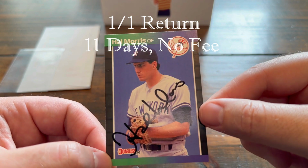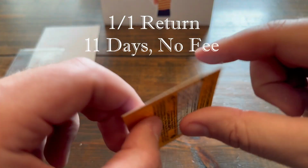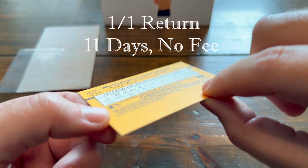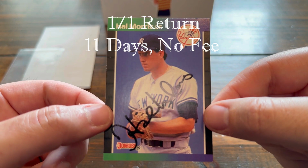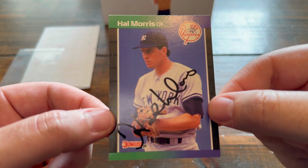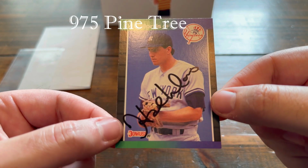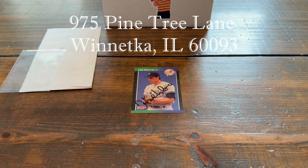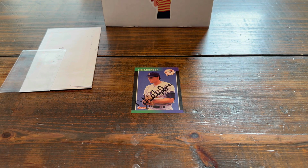This 89 Donruss, which I believe is a rookie of his. There you go. William Hal Harold Morris, New York Yankee. I know he played for at least another team in the big leagues during his career, but very nice return. Very happy to get this one back. I can't remember if he charged a fee or not. Of course, if he did, it'll be up in the notes here, but there you have it. 1 of 1 from Hal Morris to end the returns for today. Let's get to our breakdown here. I'm going to show you guys all my favorites that weren't 1 of 1s today, and we'll go through those.